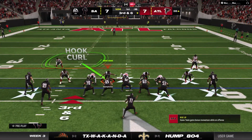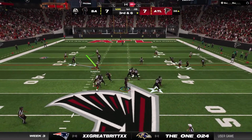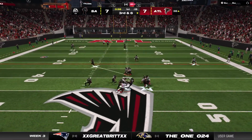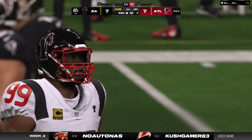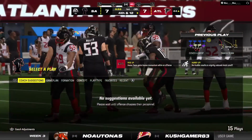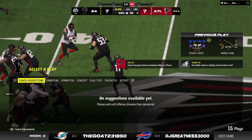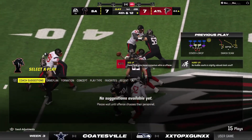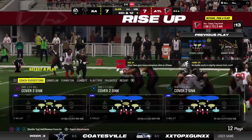On 3rd down, Kane escapes this, but in the end, the pressure too great, and he goes down. DeForest Buckner with a sack, the former number 7 overall pick. Got to give him points for the attempt, but there's just a wave of pressure there. A host of people in the area. Evades a few, but couldn't evade all of them.